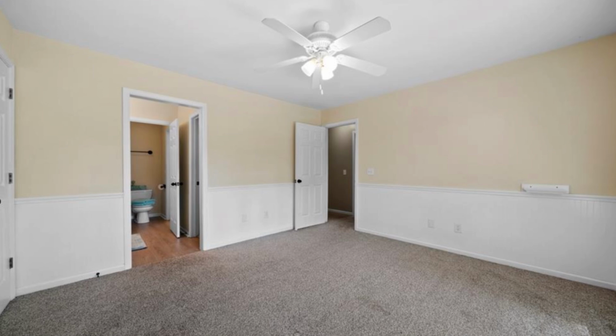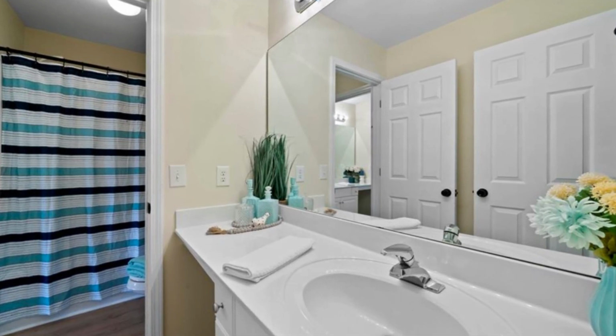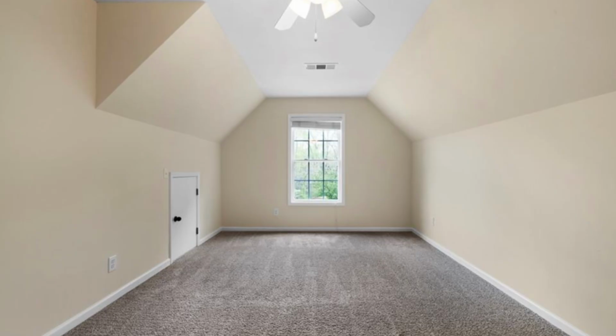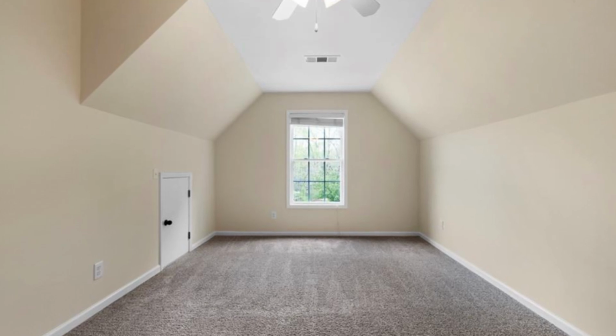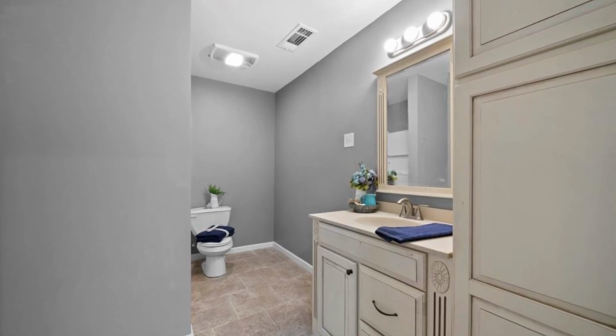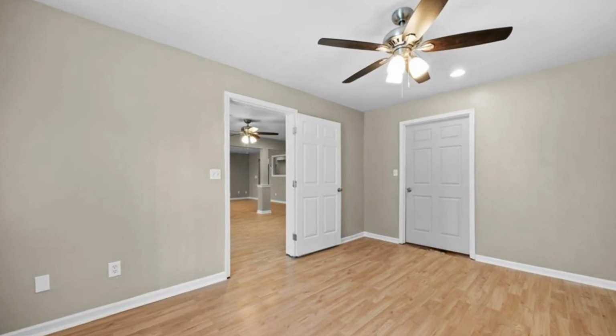3 more bedrooms upstairs, all being serviced by this bathroom, although this is more likely a bonus room, so it's probably 2 bedrooms upstairs serviced by this bathroom, and then this is more like a rec room here. We have a little bit of a bathroom as well as a couple large living rec spaces that you could use for all sorts of different things.